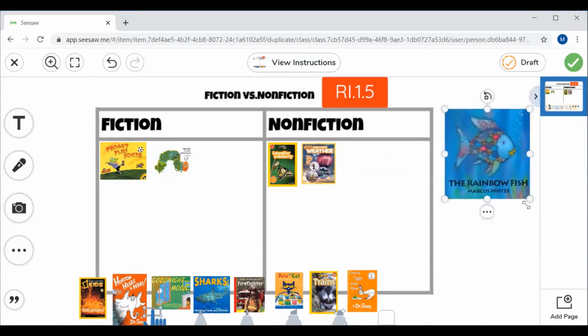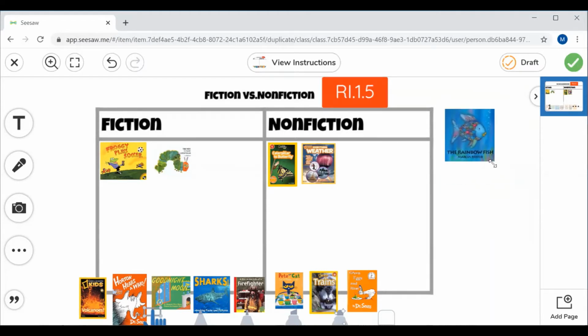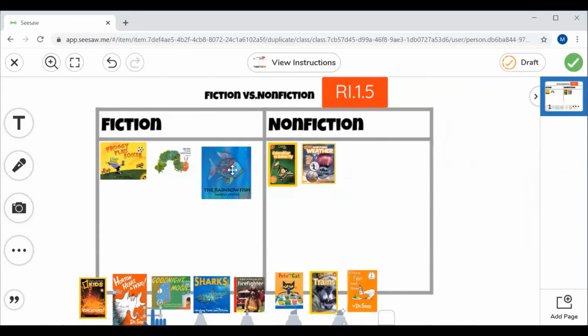This book is called The Rainbow Fish. Does it go in fiction or nonfiction? If you said fiction, you're right. The Rainbow Fish has drawings. It's not true.